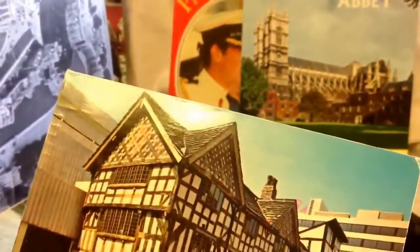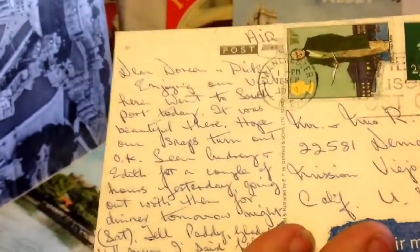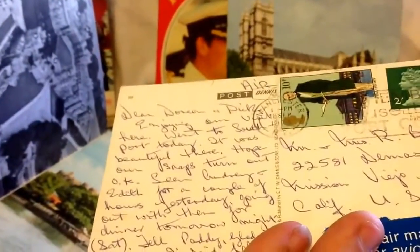Windsor Castle. Ooh, look, something in there. There's a postcard from Manchester. And it's funny because somebody mailed it here, and they kept it, so it looks like they had friends maybe in England or other visitors. I think they must have had a British background. And then a different Windsor Castle book.